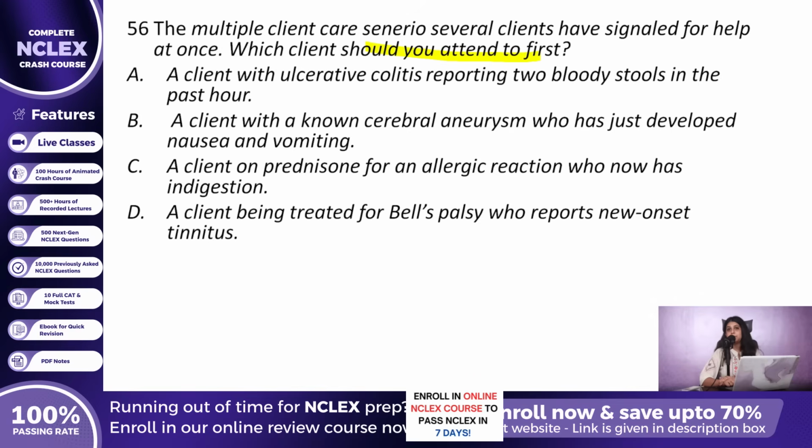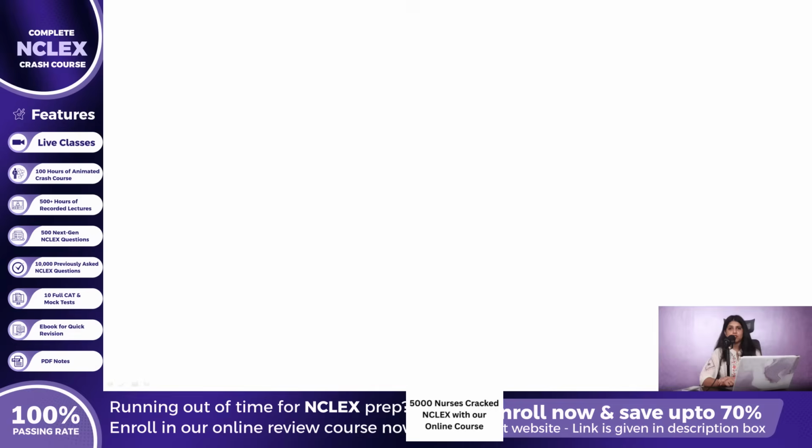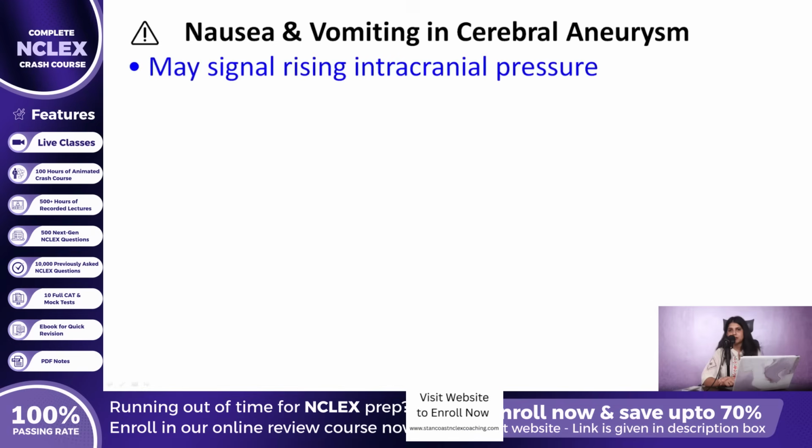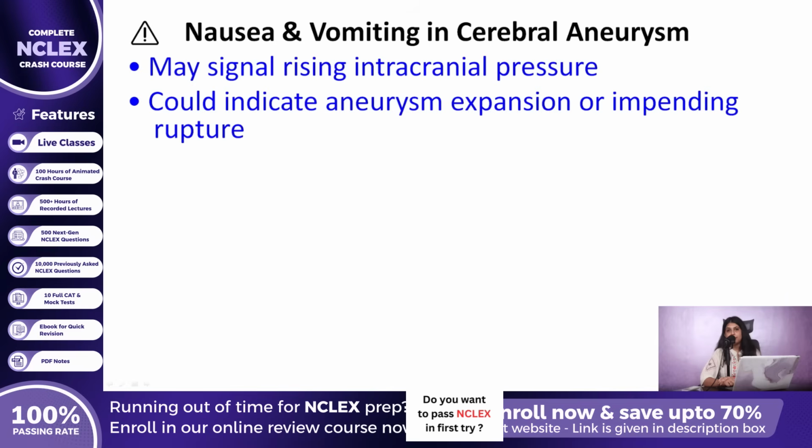The correct answer is B. A client with a known cerebral aneurysm who has just developed nausea and vomiting. Because in the context of an aneurysm, these symptoms may signal rising intracranial pressure or impending rupture, an immediate, life-threatening event requiring rapid neurological assessment and intervention.